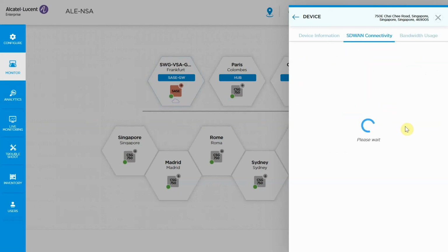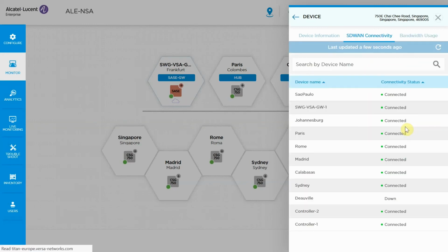And if I look at SD-WAN connectivity, I can see the status of the different tunnels to the different locations. And as I told you before, this is a full mesh, so you can expect to have one tunnel for every other location, as well as some tunnels for control to the controllers. The only tunnel that we see as down is the Deauville tunnel, because simply that appliance is not there.